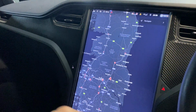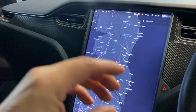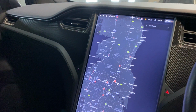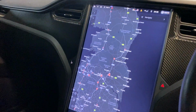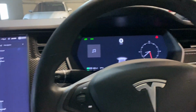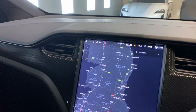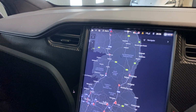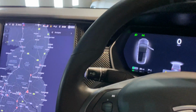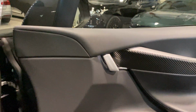This particular one, like I say, with all the options that it's got, means it's got the HEPA filter, the premium sound, the premium interior package, the self-opening doors. That's not standard, by the way, self-opening doors. So you need to have the correct package for that. I personally love them. Like I say, I think they are fantastic. Well worth the money, and I think the best family car you can get.